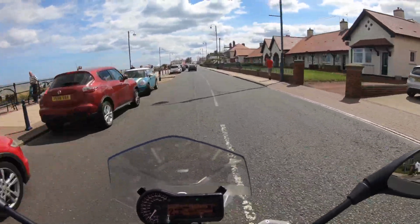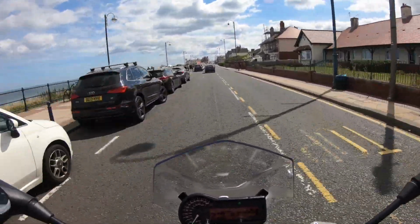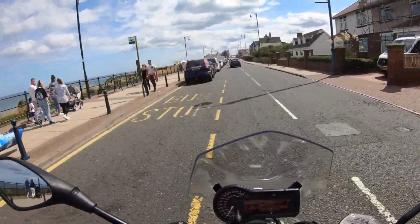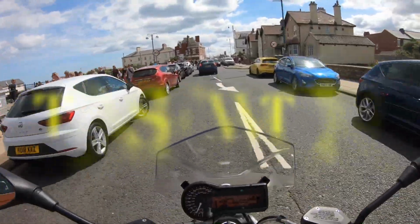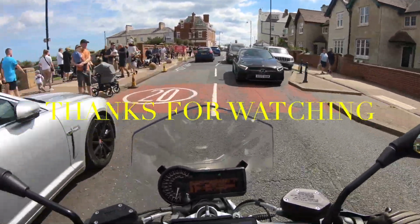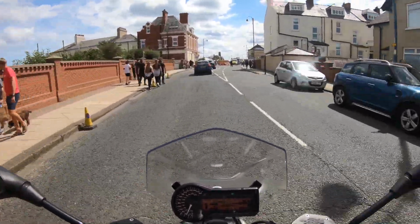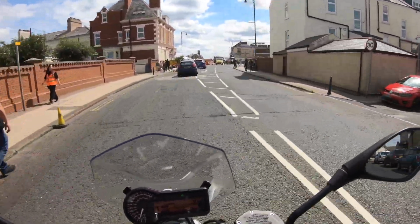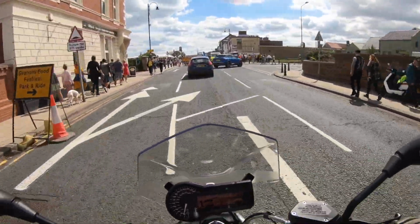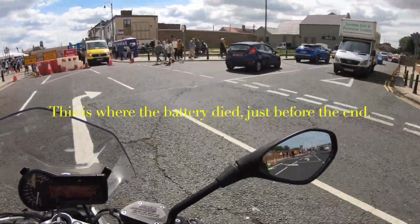I wonder what this is. Quite a few people here today as well. Oh, road closed. The biker park is shut, so I'll have to find somewhere else.